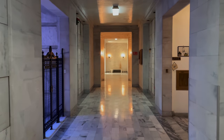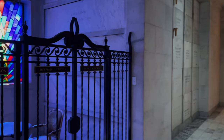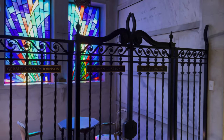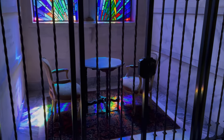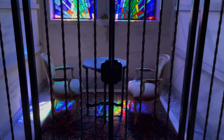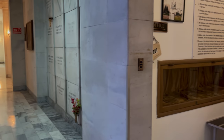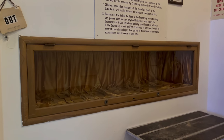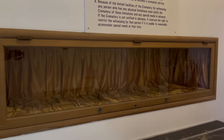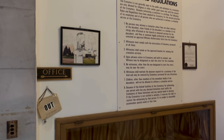Let's see what's down here. I see an interesting cast of blue here to the left. Some nice stained glass, but look at this. Is someone here to have tea? It's really different. Oh, look at this. This is really strange. They don't put bodies in here, do they? No. I never see anything. Oh, you know what? This is a crematoria. That's what's going on. Yes.